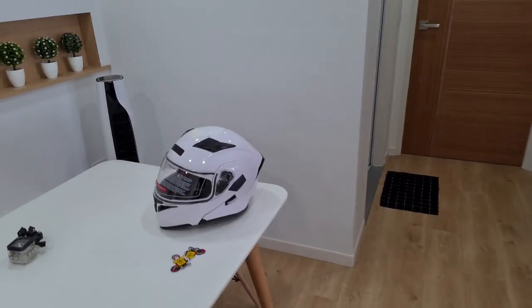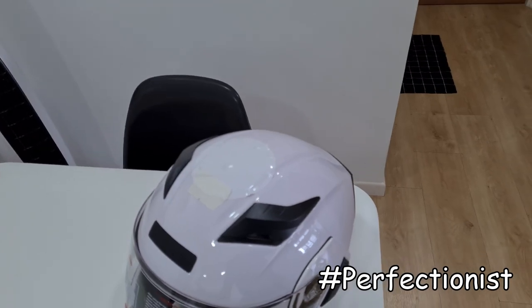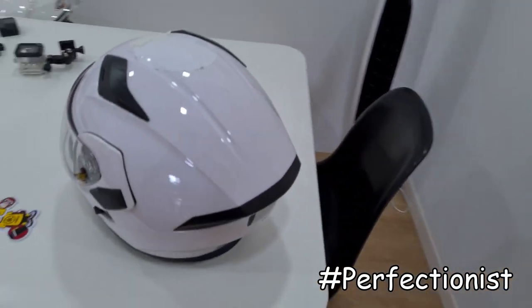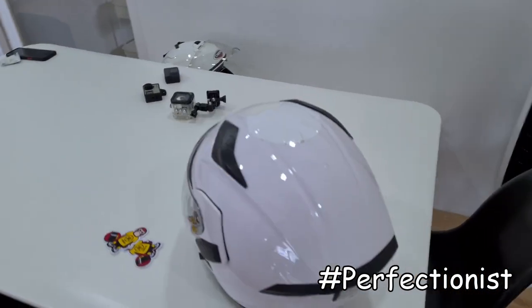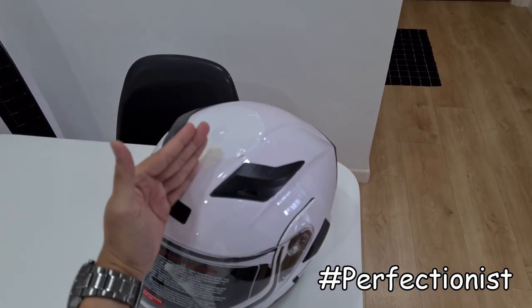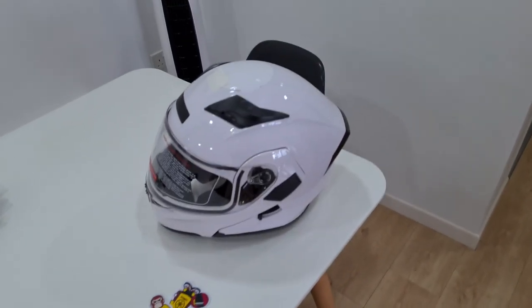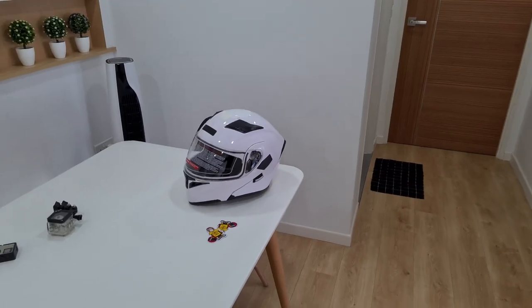As you guys know, Virgo always wants everything to be perfect. So I have made two markings with tape, one at the front and one at the back. This will allow me to install the stickers at the center of the helmet and also symmetrical. Right now I'll be installing both of these stickers onto my helmet.